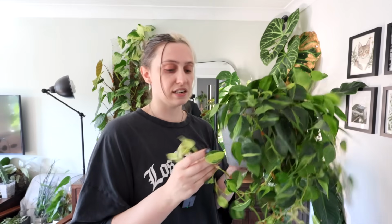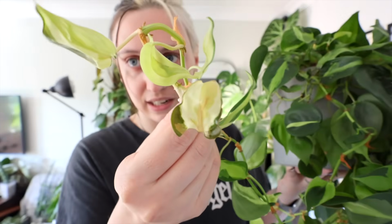I've had this one in my mixed pot with the Brazil for a while, and I mean, I could pick the Brazil. The Brazil is a nice one, but I think I like the cream splash just a little bit better because of the different coloration of the leaf. Ooh. Or do I want the variegated heartleaf?